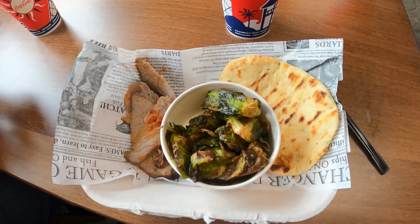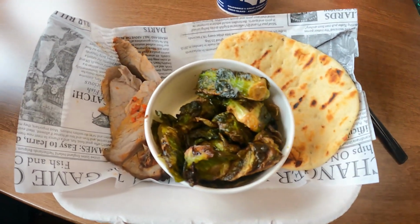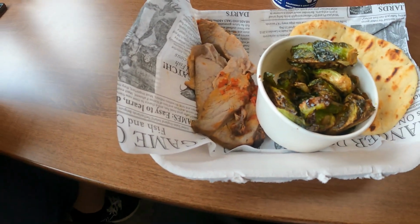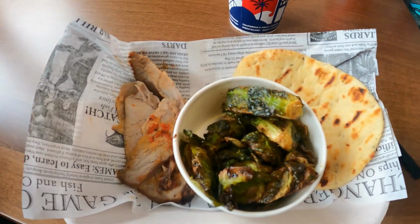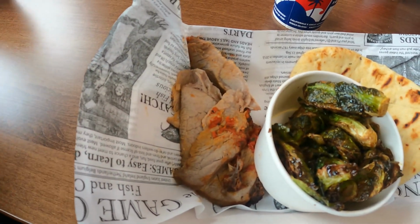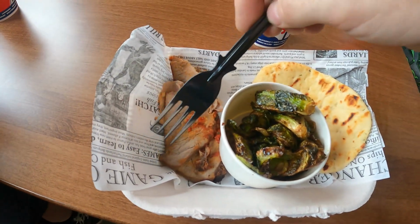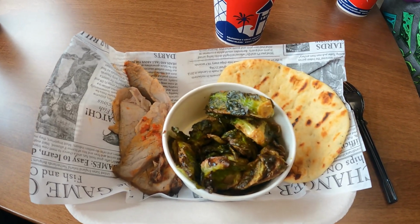Here we are at the new Grain and Grill restaurant at Kings Island on International Street, and well, with the Brussels sprouts, the Greek lemon steak or beef, and you get a piece of pita bread. It looks good, however, the portion is quite small. I mean, you can see the size of my fork. It's not a very good size portion, but I'll dig in and I'll let you know how it tastes.